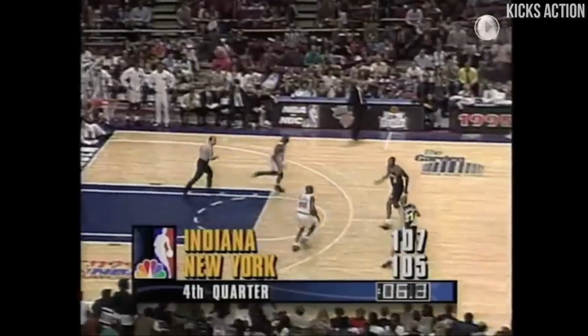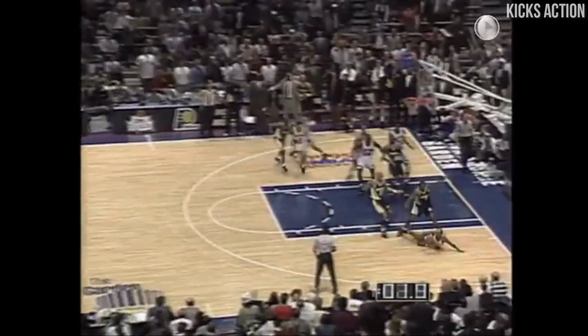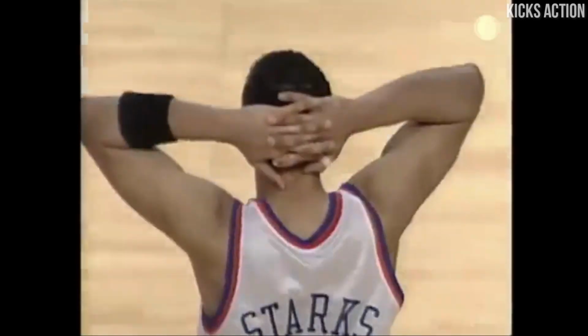Miller hits! In just 10 seconds, the game had changed. The victory had vanished for New York, and Miller had once again won the game. Anthony stumbles and falls. 8 points in 8.9 seconds of real play to finish with 31 points and win by 107 to 105. Points in the final 32 seconds. Taunting Spike Lee and 19,000 at Madison Square Garden.